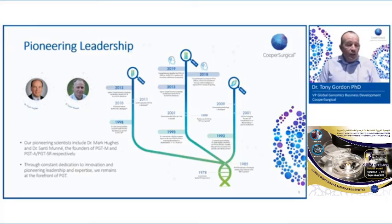Santiago Monet was the first person to successfully perform pre-implantation genetic testing for aneuploidy, PGT-A, and that's where you're taking an embryo biopsy and looking for the right numbers of chromosomes. And both of these gentlemen have been instrumental in the development of our field, and Santiago Monet is the last author of the paper that Manuel is going to be talking about a little bit later in this presentation.